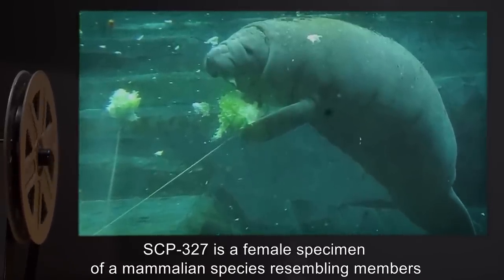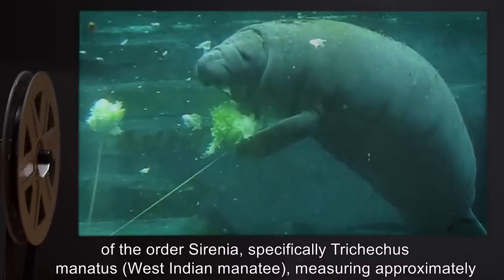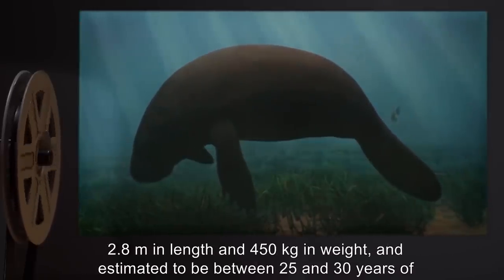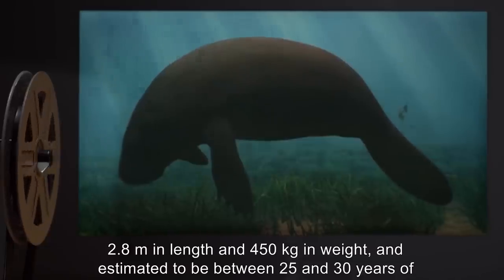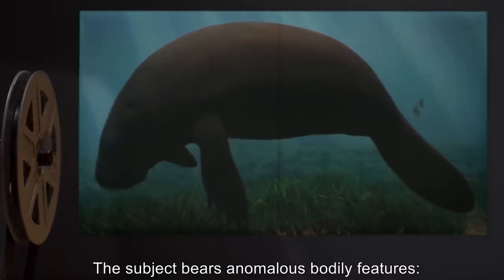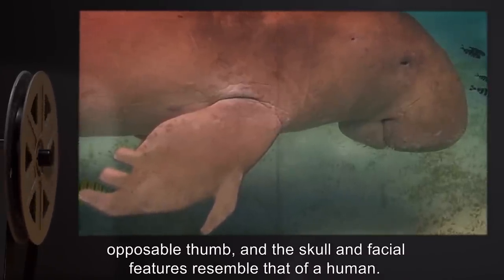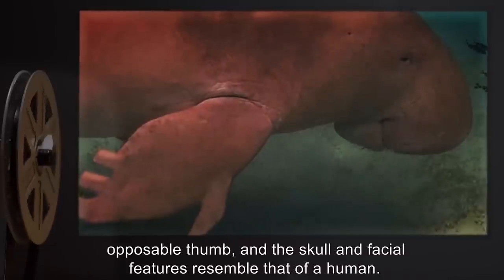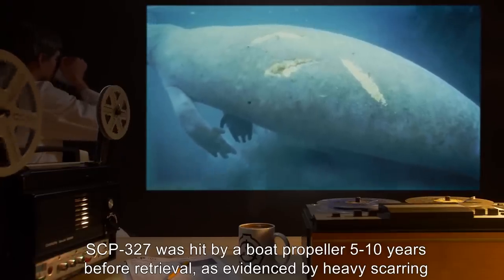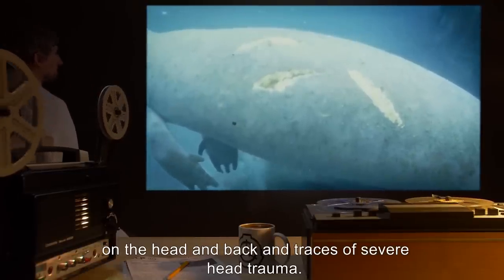SCP-327 is a female specimen of a mammalian species, resembling members of the order Sirenia, specifically Trichechus manatus, West Indian manatee, measuring approximately 2.8 meters in length and 450 kilograms in weight, and estimated to be between 25 and 30 years of age. The subject bears anomalous bodily features. The flippers bear distinct fingers and a functioning opposable thumb, and the skull and facial features resemble that of a human. SCP-327 was hit by a boat propeller 5 to 10 years before retrieval, as evidenced by heavy scarring on the head and back, and traces of severe head trauma.